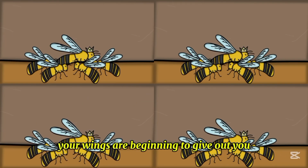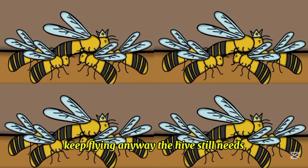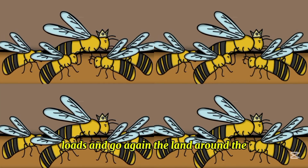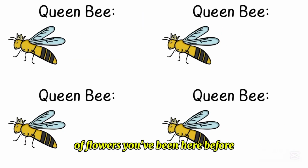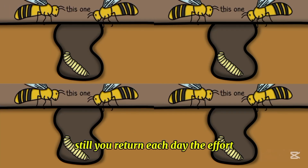By day 30, your wings are beginning to give out. You keep flying anyway. The hive still needs pollen and nectar. You leave in the morning, make your runs, drop off the loads, and go again. The land around the hive becomes familiar. The same bushes, the same fence posts, the same clusters of flowers. You've been here before. You've scraped these petals clean, and still you return each day.